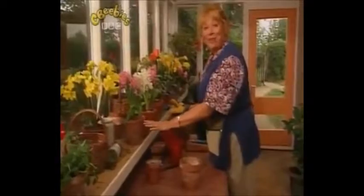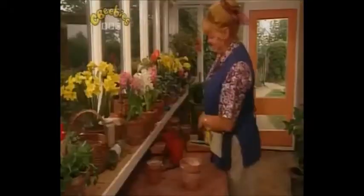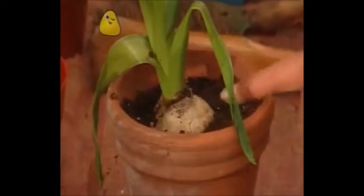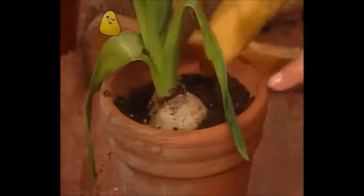These are some flowers I've grown. They're called hyacinths. They smell so nice. They grow from bulbs. Look, you can see the top of the bulb above the soil. It's grown long, thin roots to take in water and goodness from the soil.